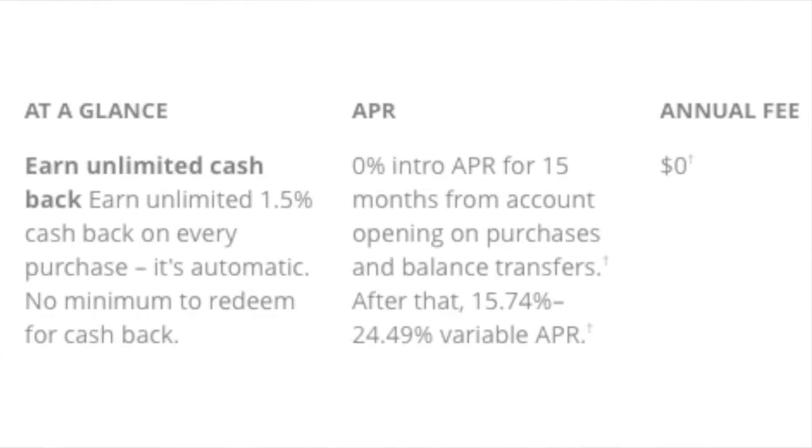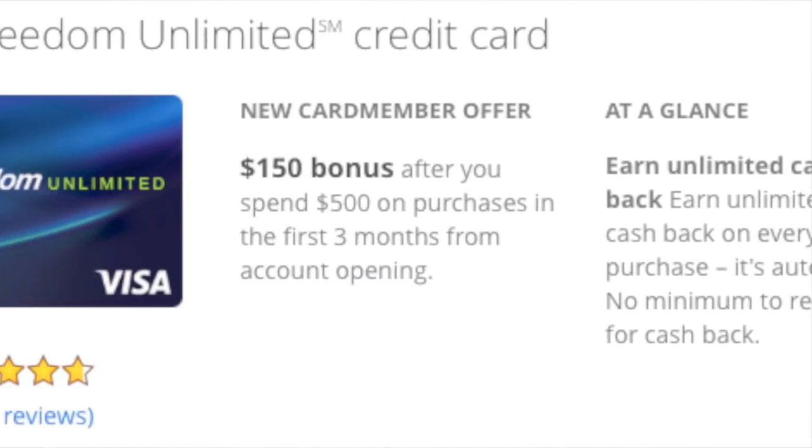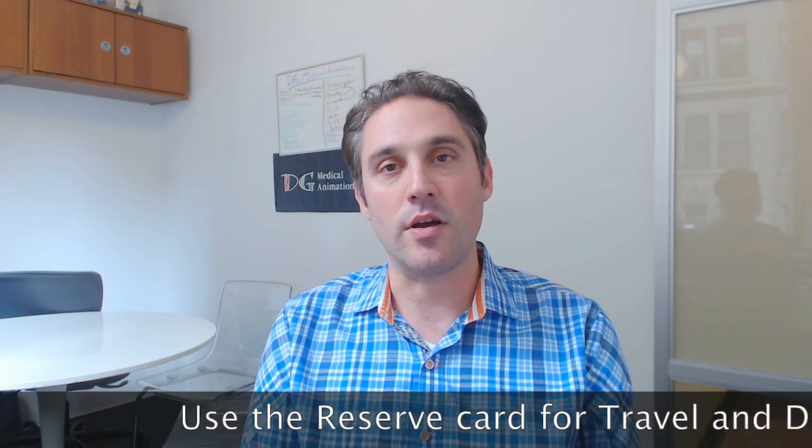And then the second card that you're going to get is a Chase Freedom Unlimited. The Chase Freedom Unlimited is just a 1.5% earning card. It also earns you the Ultimate Rewards points, the same as you get on the Chase Sapphire Reserve. But we're going to use this card for your regular everyday spend. So if it's not travel, it's not dining, your Reserve is only going to earn 1 point per dollar. So by also having the Unlimited in your wallet, you can use that for all of your everyday spend. And now on everything that's not travel and dining, you're still earning 1.5%.